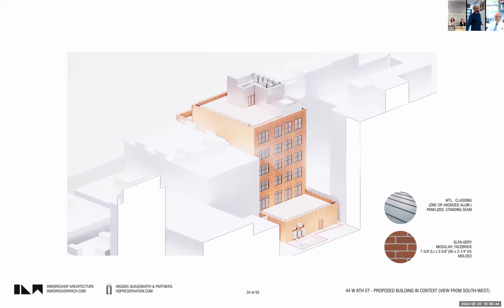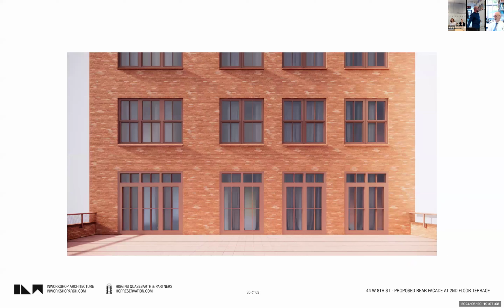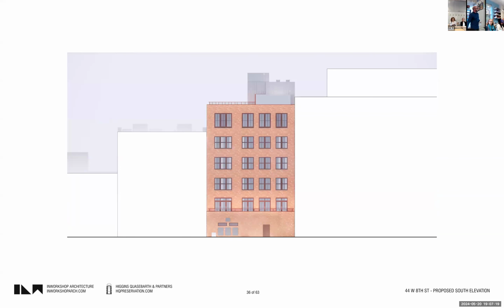And then this is what you would see from the rear. So we have a terrace at the second floor. All the way below that, we have commercial, and then we have something I forgot to mention. We're using Peterson face brick on the front, and then we turn the corner with Glengarry modular red brick, which is very, very similar in color. And this is a view looking at that Glengarry brick from the terrace on the second floor at the rear. Overall elevation at the rear.